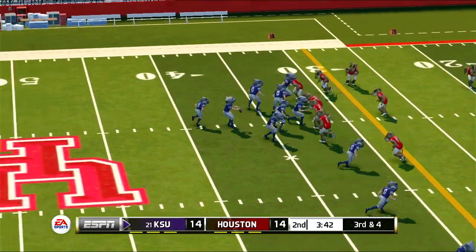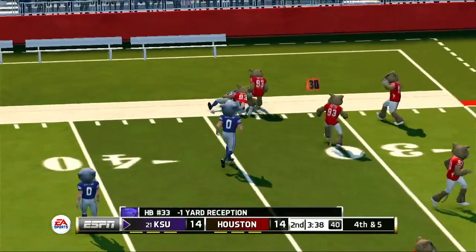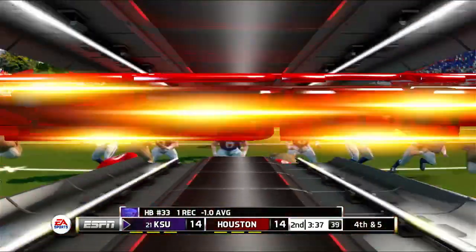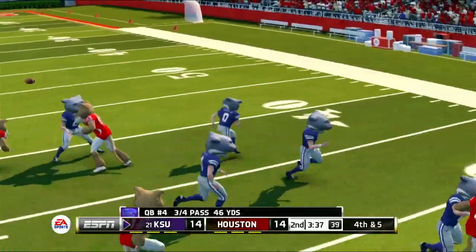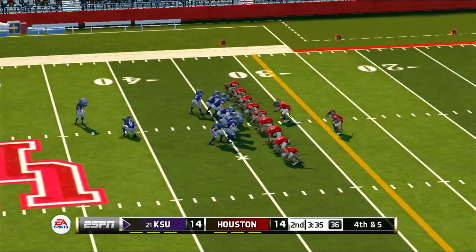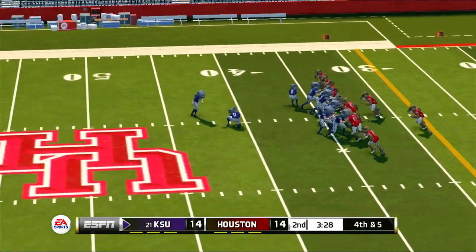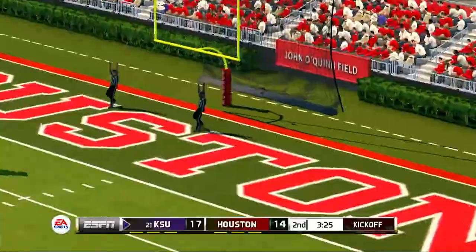Trying to set up a little screen, gets it to his tailback, and they got him for a loss. That'll bring up fourth and five. Fourth down. They'll call on the field goal unit. Kansas State could take the lead with this field goal. Kicks up, and it's good.